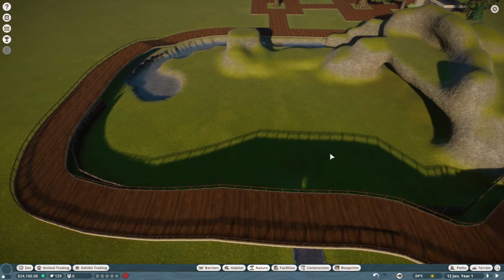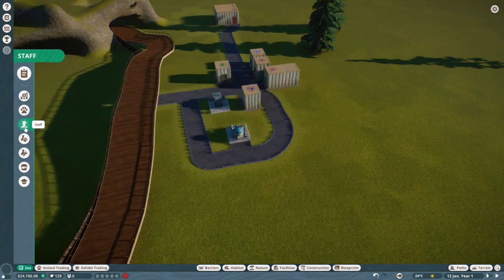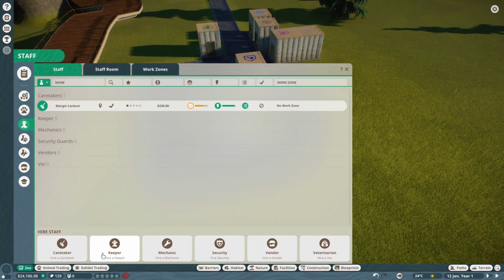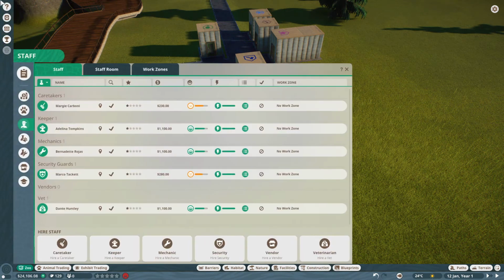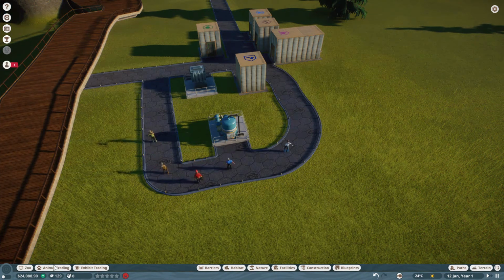I think now the next thing that we need to do is hire our staff. So we're going to need caretaker, keeper, mechanic, security, and vet. Awesome. Play it out.